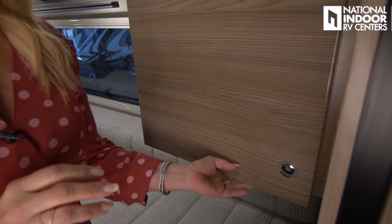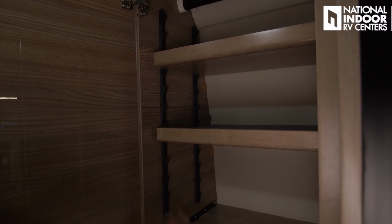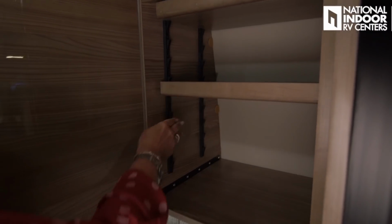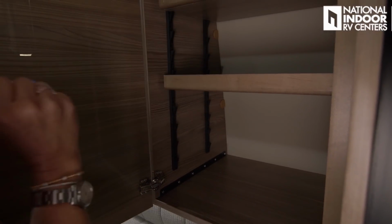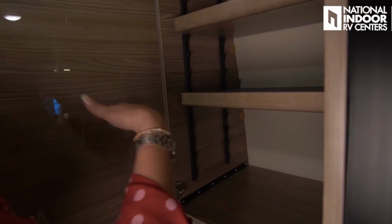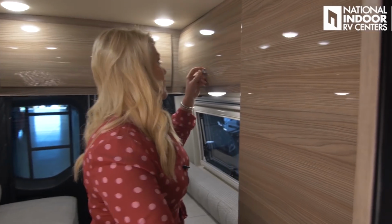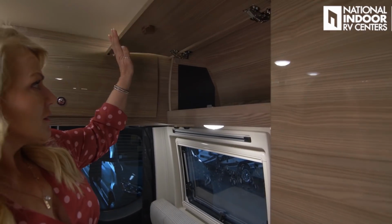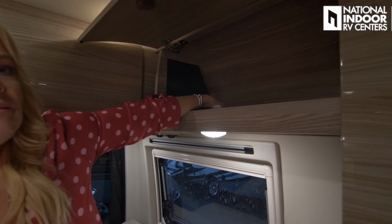All right, so we've got a lot of space here I want to show you in the back. So this is a really nice, big, tall, deep wardrobe, and we've got adjustable shelves. Those are just really easy to lift up to the side and pull out. You may want that extra height, and you may want to remove that shelf. You can take it out altogether if you want. And then let me just walk you through more storage here, and it's nice and deep.